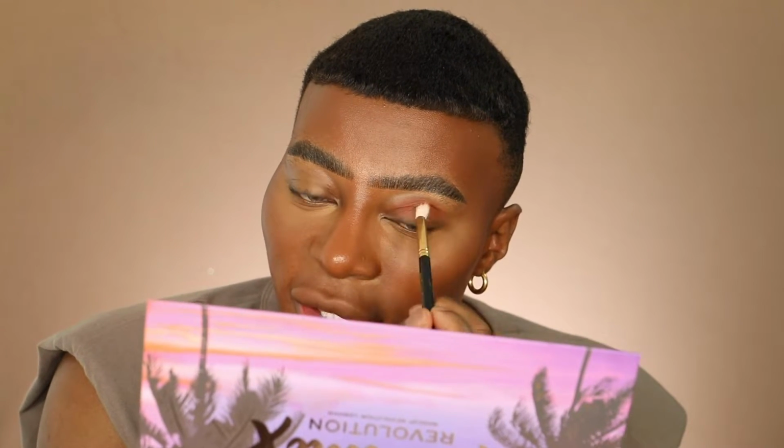Oh, this shade is so pigmented. Oh my god. I feel like everyone's reviewing this palette. I'm like so late. I think I got it on Friday, and I was meant to review it, but my camera was just being so mad.